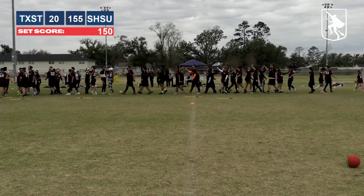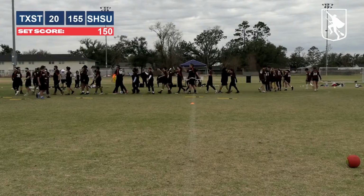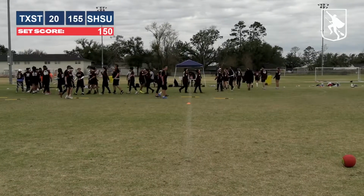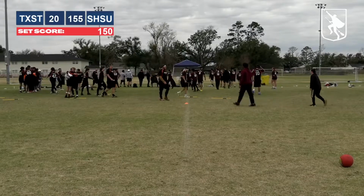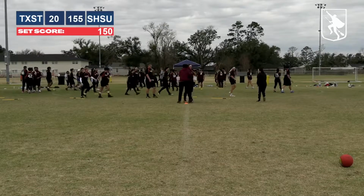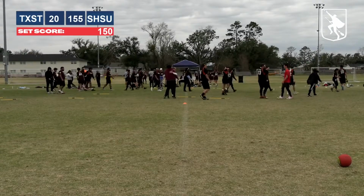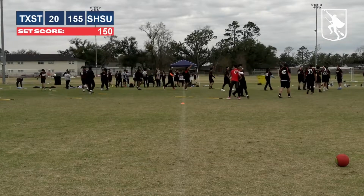Great discipline by the chasers on defense. The beaters too, when they don't have bludger control, they're still able to get bludger control back, almost on every play. It doesn't matter who has the ball. Everyone on Sam Houston steps up, makes the play. All around, great teamwork, great communication, just a really exciting game to watch for me, and I hope everyone at home watching also enjoyed that too. Very fun game.